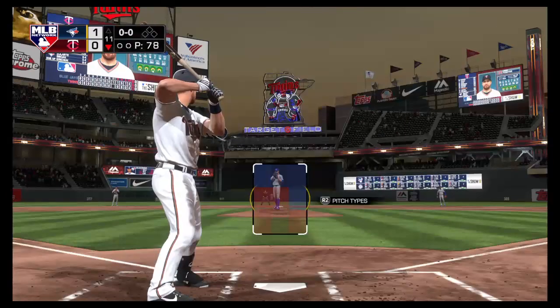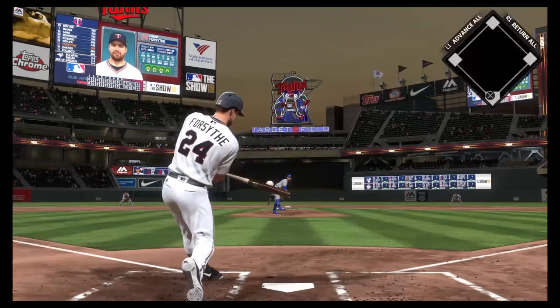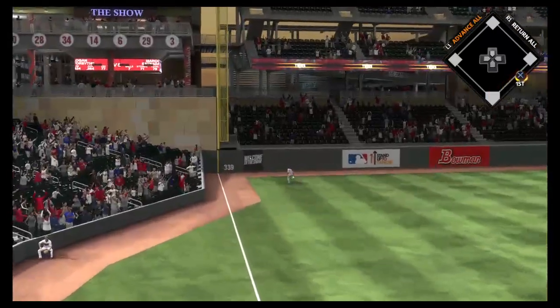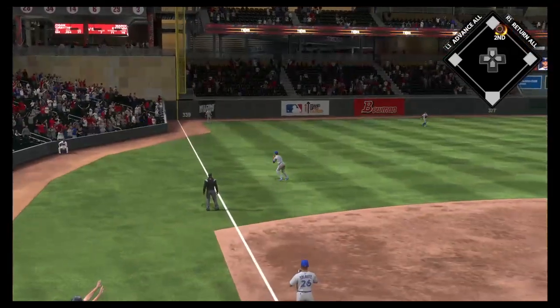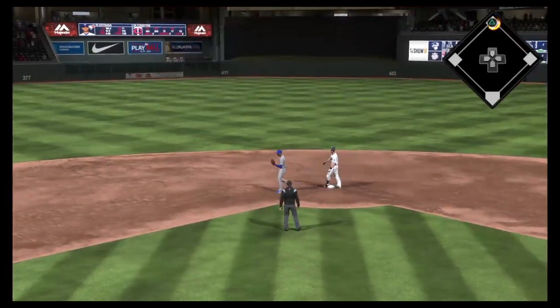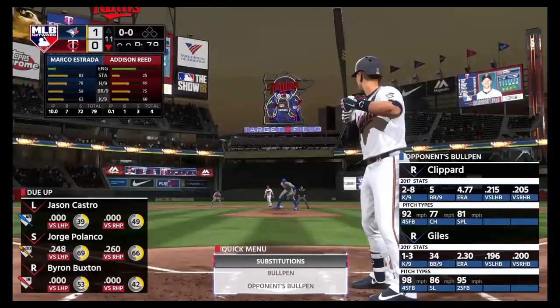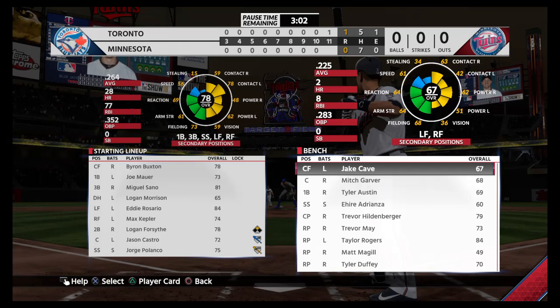Digging in, Logan Forsythe. He'll lead things off here in this 1-run contest. Logan Forsythe. Line drive to left. And I believe your tying run's going to be in scoring position right away as this is down for extra bases. And he is into second base with a leadoff double. Now at the plate, Jason Castro.